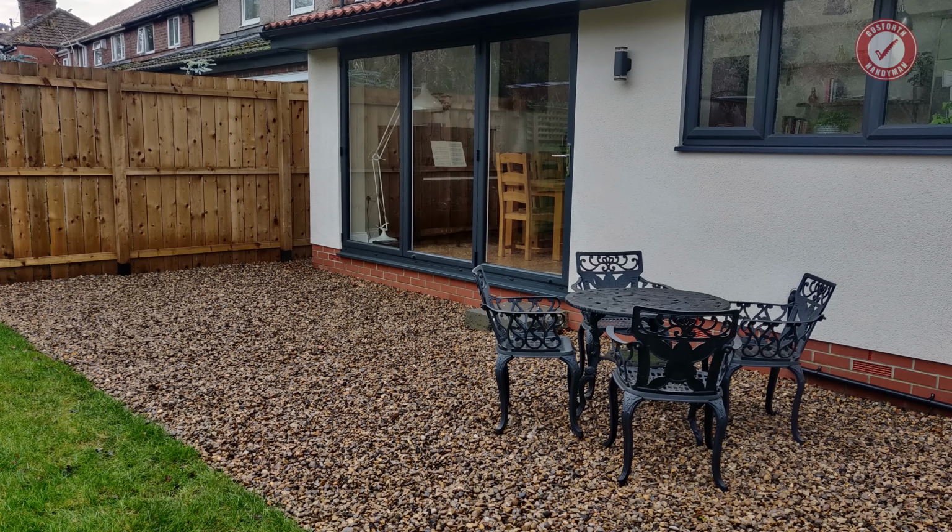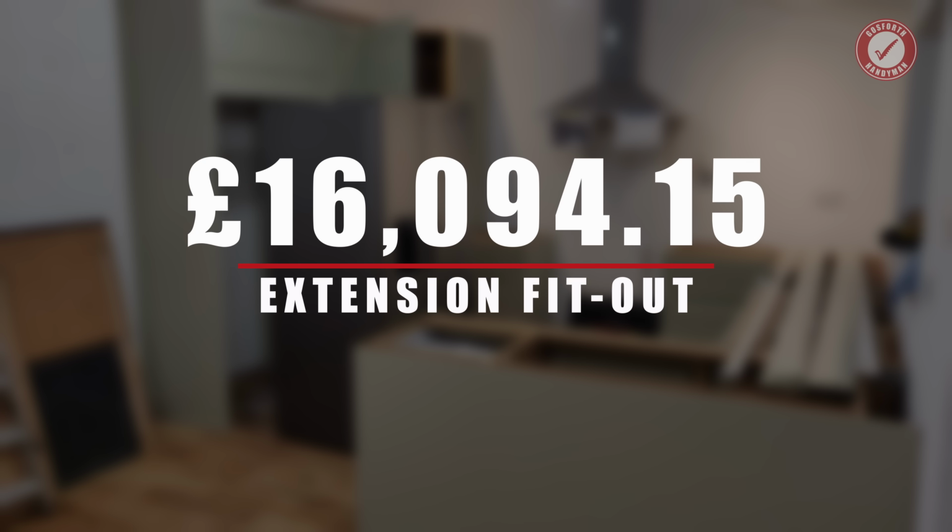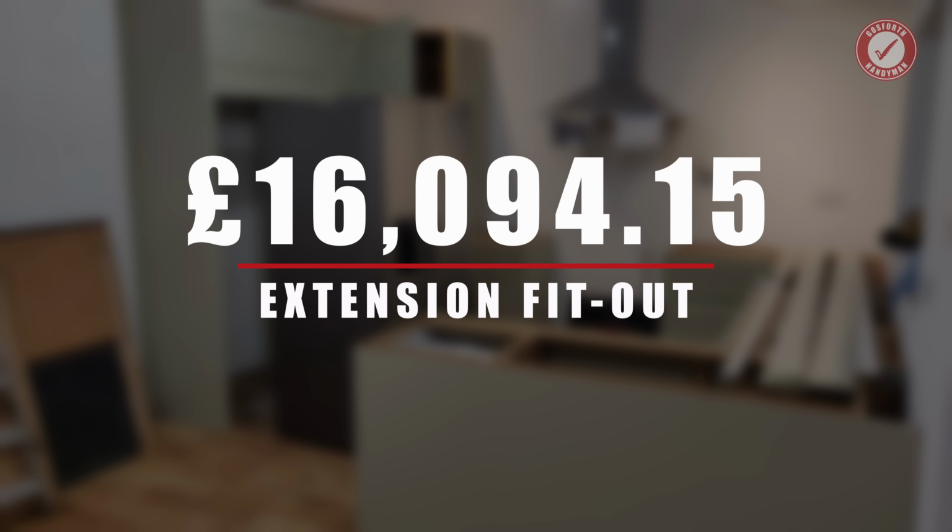It doesn't include the decking project, which unfortunately we've had to postpone because the weather this year has been so bad. We've basically took the decision we'll tackle that project next year, and we brought a couple of projects forward this year. For example, the greenhouse build, which we've started on, more about that later on, and a couple of other projects like the utility room getting finished and various other things. So basically the fit out of the extension came to a grand total of £16,094.15.